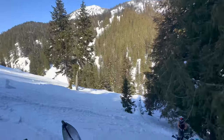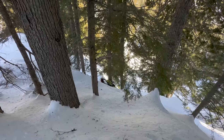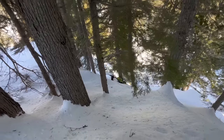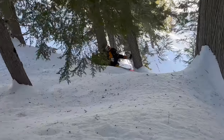We've never been up through here. Oh yeah? No. It's sick. Kind of steep right there. It is kind of steep right here. I wanted to go up to that where it kind of bowls out. Oh man, I got a shovel. What's up?